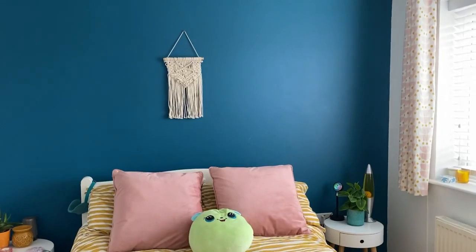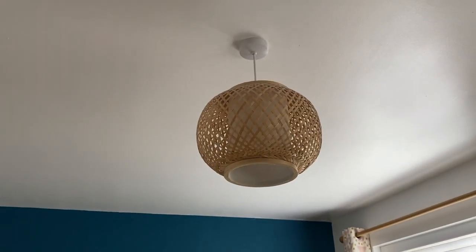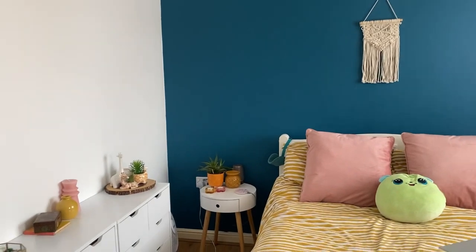I think I want to do a gallery wall, so lots of pictures on this wall, with the same kind of colour scheme. And then I think on this wall I want a kind of bamboo shelf, because this is our lampshade, which is very boho vibes, so I want something in that kind of material as a shelf. And I've seen a circular one from Matalan, so I might get that.